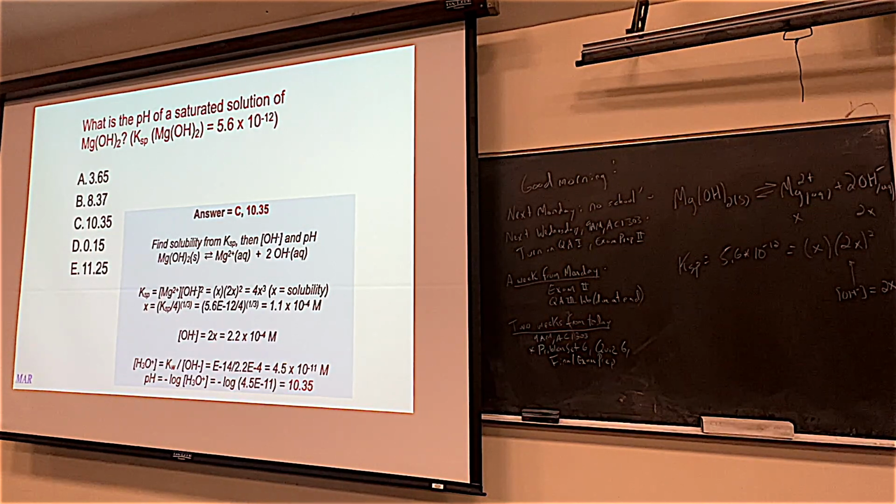I did it the other way here, naturally, after I talked about that. Hydronium times hydroxide is Kw, 10 to the minus 14. So you can go 10 to the minus 14 divided by hydroxide to find hydronium, and then minus log of that gives you 10.35. Questions on that? Cool.